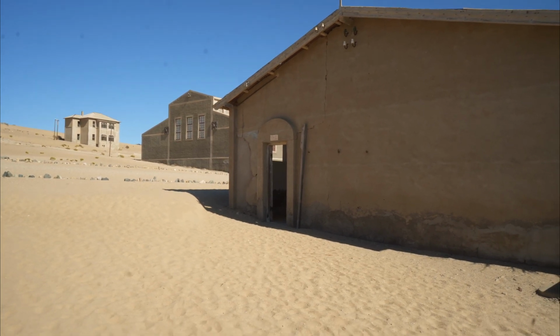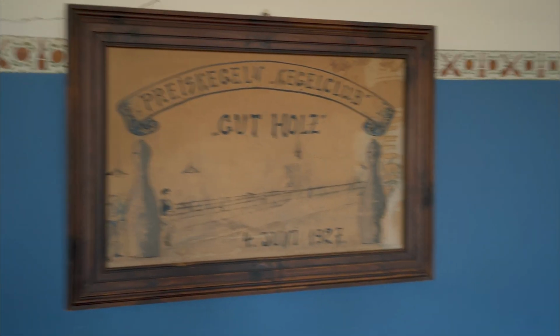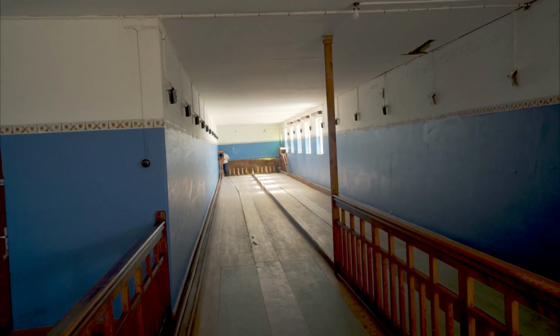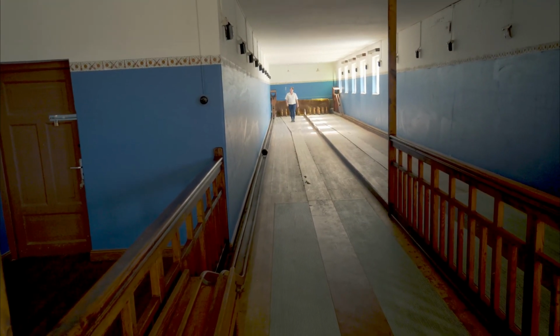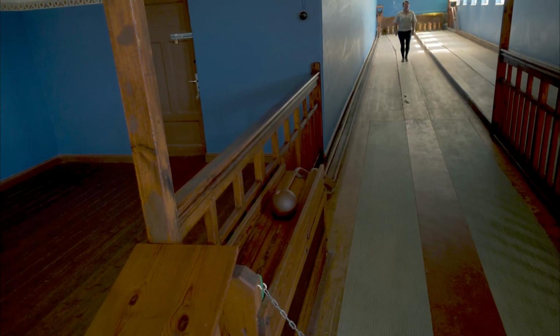This used to be the Kolmanskop Building Alley, and it was built to resemble the traditional German building alley. The blue paint, not original, but the stencilling on top is still original, as is the table, the bar counter, and the bar fridge. Lampshades, unfortunately, copies. German engineering.